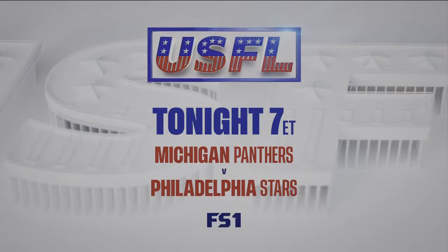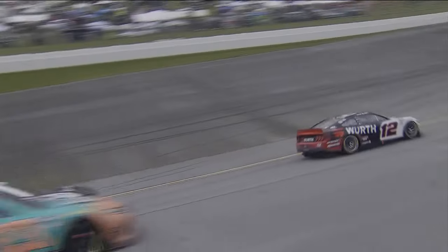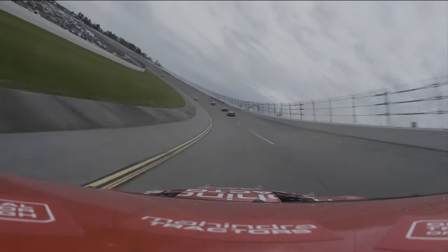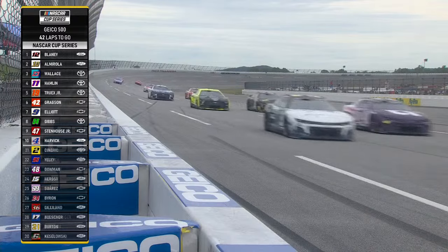Chase Briscoe will get the free pass on this, the fifth caution flag of the day. So he will be back on the lead lap, 34 lead lap cars. Zane Smith and Austin Dillon, the only two cars out of the race with 42 to go.